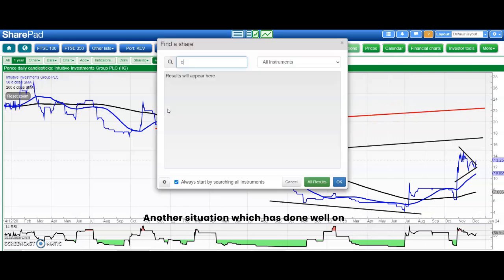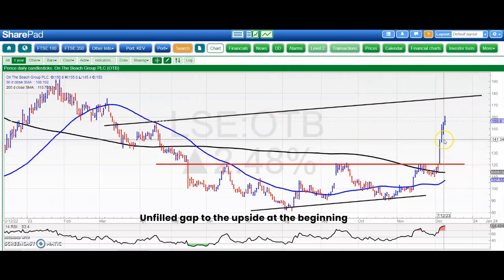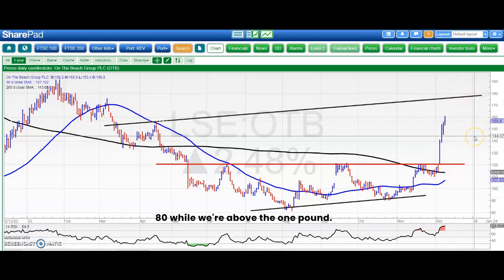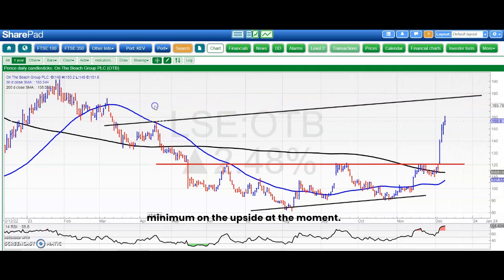Another situation which has done well on the fundamentals, and that's reflected on the chart, has been On the Beach. I think a good update from them. Unfilled gap to the upside at the beginning of the month, and looking for £1.80 while we're above the, well, I suppose the low 140s on the Beach over the near term. We've got the 50 and 200-day lines both rising, so we should get a golden cross later this month. And I would say 180 looks like the minimum on the upside at the moment.